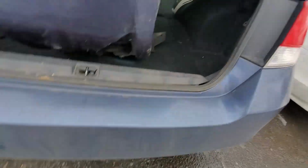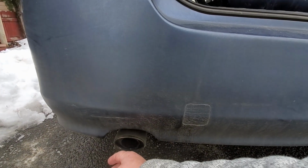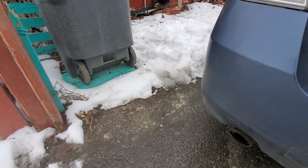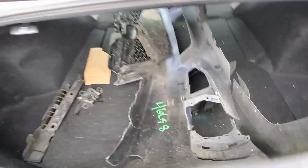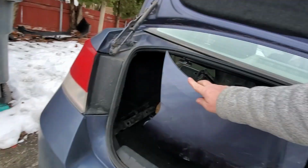It sounds good. Might have the slightest of misses. We don't know for sure. Running a little rich, but it's definitely not. And I think that this can be repaired. So we can repair this in those spots. So that saves us from having to buy a bumper cover.